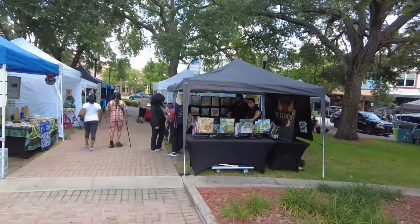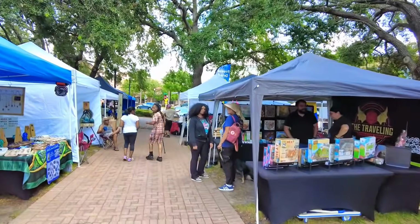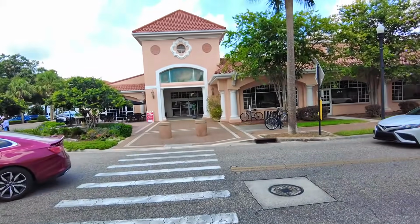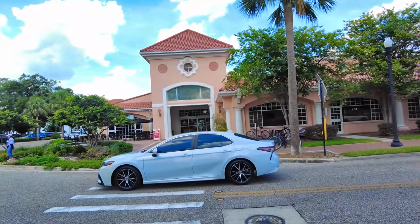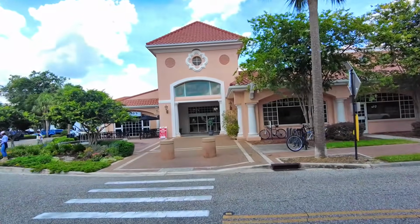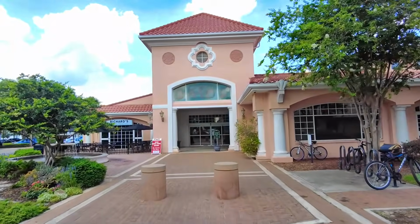Looks like these folks are selling board games, which is unusual. I bet the board is spelled B-O-R-E-D. Which is unusual for a market, but kind of cool in and of itself. Having completed my journey through the market, it's time to check out the used bookstore inside of the library, which is kind of unusual to see a used bookstore being advertised inside of a public library, but I'm excited about that.